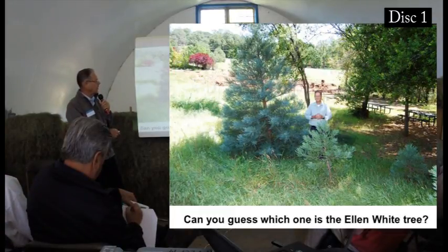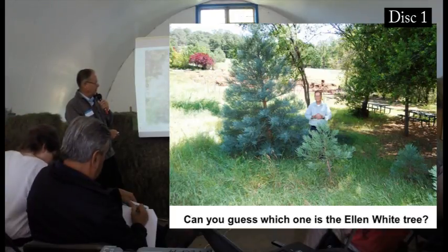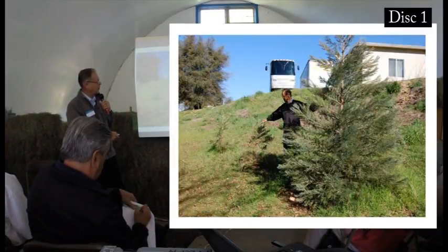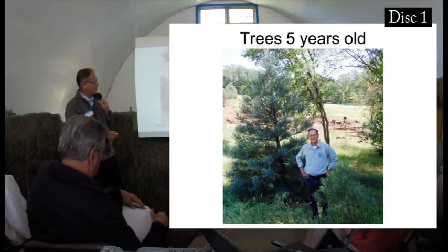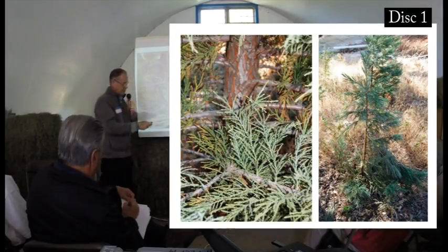That's the forestry method, whereas the Ellen White method is just giving that tree everything that it needs, including these different layers. Let's go on here. You can tell which tree is the Ellen White tree and which one is not. This is at 5 years of growth. The little one has grown a little bit taller, but not great yet. Tremendous difference in growth in these. There's 5 years, and it's 6 years. And if you go there today, look at the difference in the trunk size.